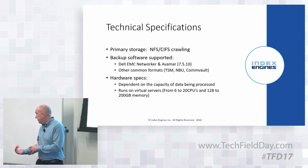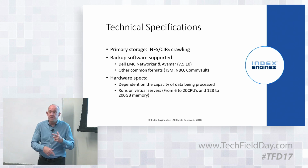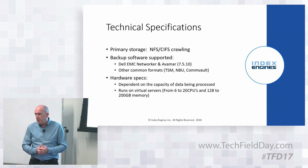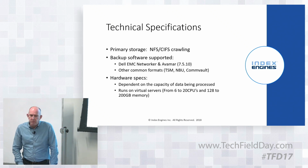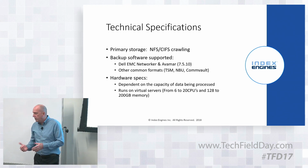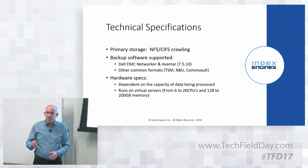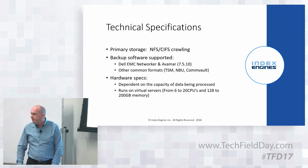Obviously, after the replication is done, the vault is really sitting idle. So Index Engines or CyberSense has all the time before the next backup to just process the data and perform the analytics. So, depending on the volume of the data, we can spec out the number of servers in there, but they're all virtual servers, pretty straightforward, right? And we are releasing our product as a Docker container, so it's easy to deploy and set up. It's already pre-integrated. It's just a matter of setting up the jobs and configuring it, and then it's good to go.